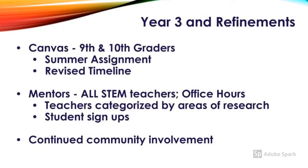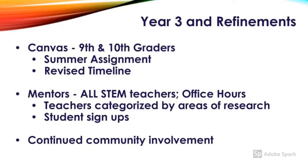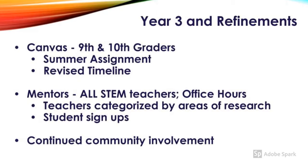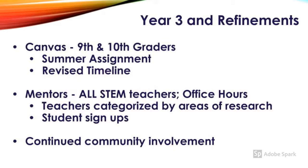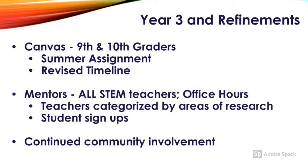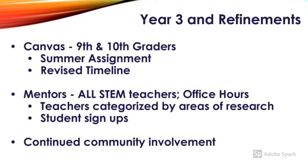We are now in year 3 of doing this work with project-based learning, and we've seen a lot of growth within our program. Currently, as I said, we are requiring all 9th and 10th graders to do the research. We have all STEM teachers, all hands on deck in regards to mentoring projects. We mentor between 8 to 12 projects each teacher, and we continue to involve the community in regards to the process.